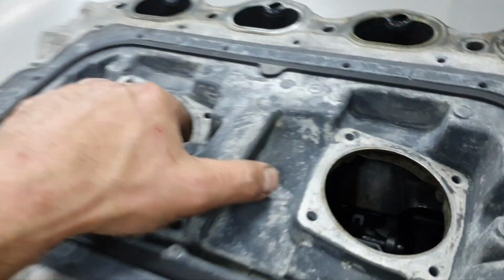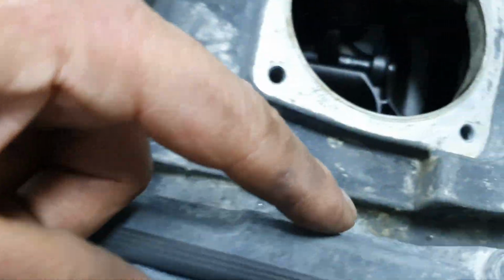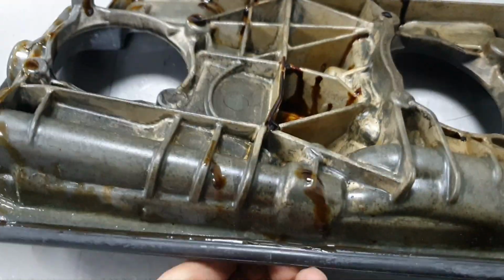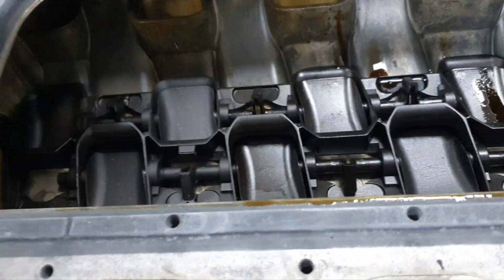Beautiful. Then this one, usually it's suffering, but this doesn't look like it has any hole anywhere. Either here, here, or down here. It looks beautiful. Hey, yeah, full of oil, classic. I was not expecting it to be clean. And if I tilt the intake manifold, it's gonna be full of oil.